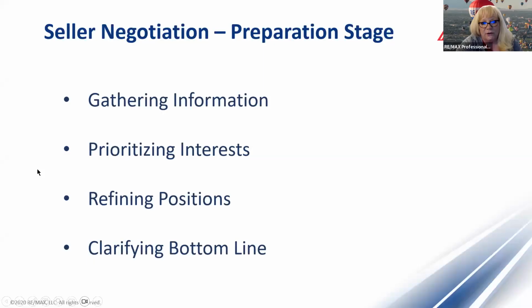Seller's negotiation. So, okay, I'm doing good on time. So gathering the information, again, same thing here. We want to gather every bit of detail that we possibly can, be a fact finder, an investigator, right? And then we want to prioritize those interests, redefine the position, and then clarify the seller's bottom line.